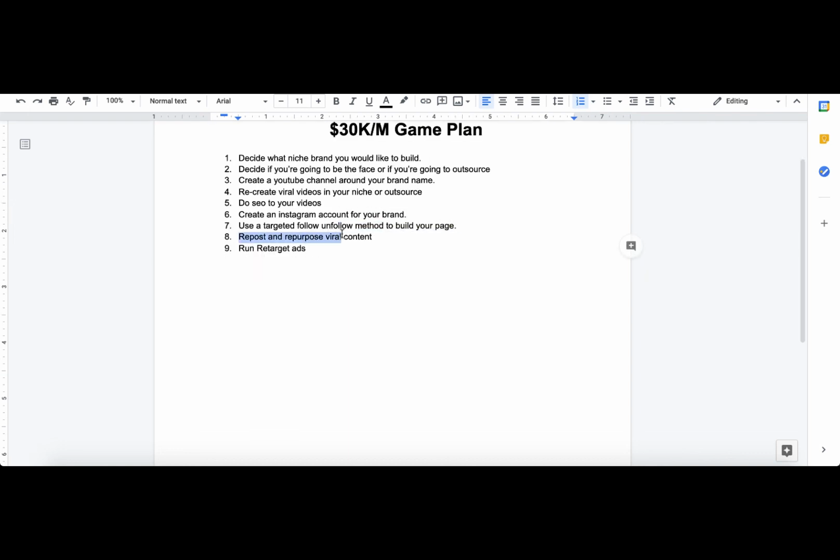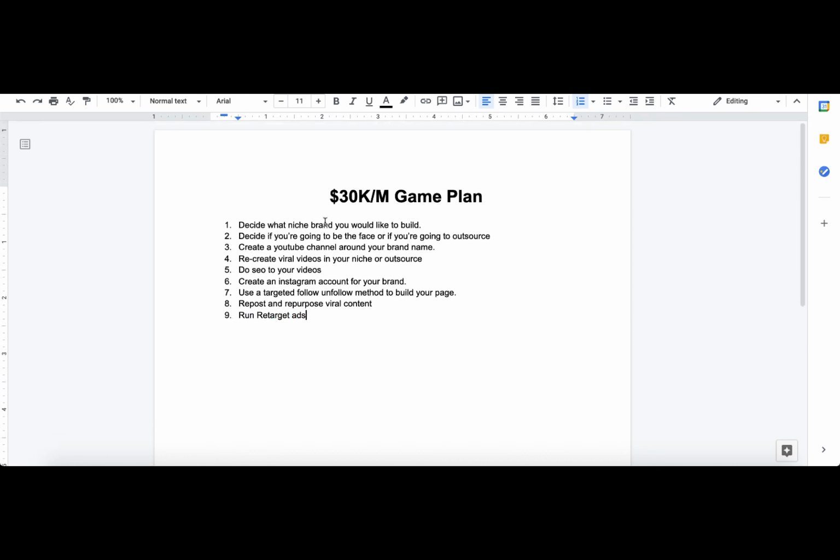Then you're also going to repost and repurpose viral content on Instagram. Even if you find viral content that's not directly related to your niche, if it's funny, you can repurpose it for your brand and your products, and you'll be able to grow your Instagram account virally and organically. That's what I would do. And then I would also run retarget ads for anyone who hit your website, and that way you're hitting them directly with the right message to actually purchase from you, that this is a real business. So that is the game plan that I would use.